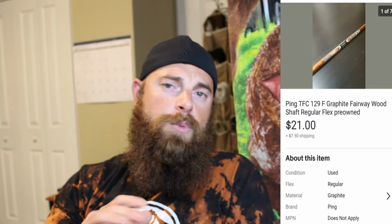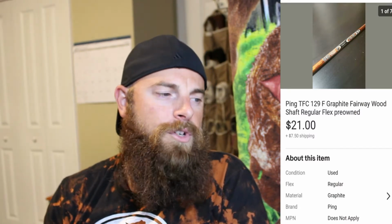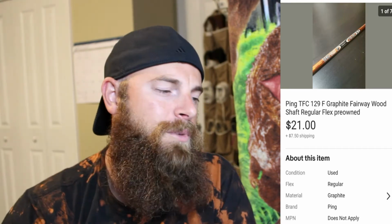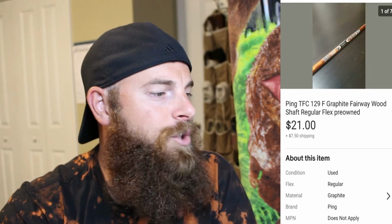This one right here sold super fast, probably within the first 12 hours. This was just a graphite shaft, Ping TFC 129, regular graphite shaft. I'm in the profit on all this, so this one cost me nothing at this point. I got $21 and the buyer did pay shipping. I know the graphite shafts are light, but when you get over a certain size in length, it has to go priority. That's why the shipping was $7.50 on that.